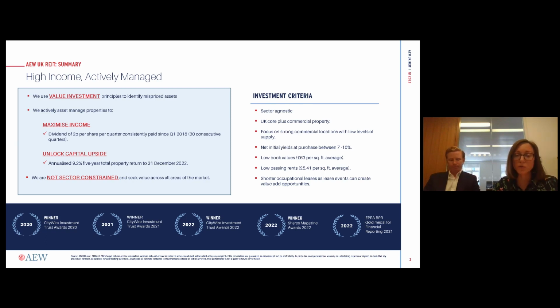We still think the portfolio represents a value proposition today. Capital values remaining low at £63 per square foot on average across all sectors in the portfolio, and our average passing rent at £5.40.